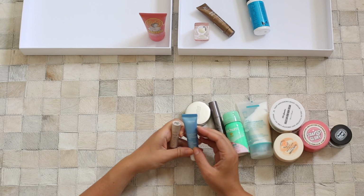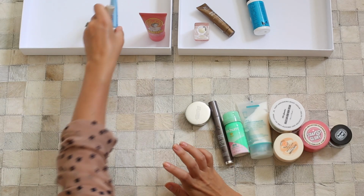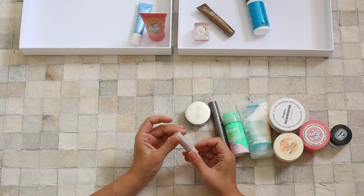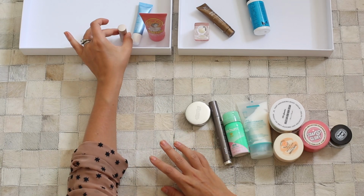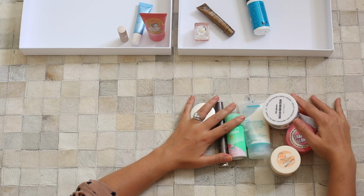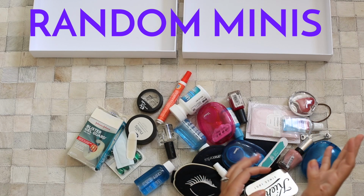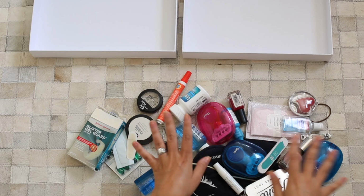Then I have the Clarins moisture replenishing balm, which I don't actually like very much, so that can go to a friend. A sugar tinted lip balm with SPF 15. I haven't used it, I'm probably never going to use it, so that can go in the recycle. And we're done. So for the last and final category, this is a bit of everything. So it's kind of like tools, body stuff, random rubbish.